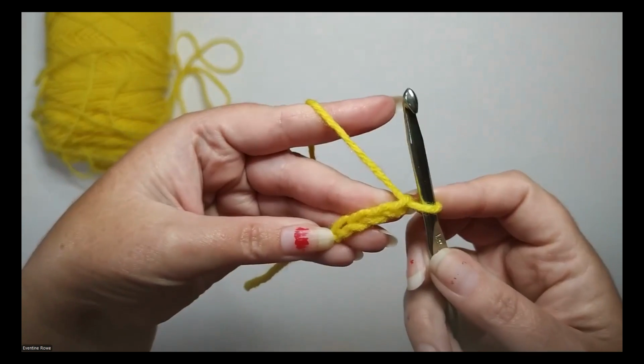All right, here we go. Let's get into this. When you get a pattern, generally it will tell you that it is US terms or UK terms. And if it doesn't, and you start to make it, and you're like, why the heck is this looking so different than what the pictures show? You might want to go see, like, they could be doing different terms. So what we're going to do is we're going to talk about US terms. We're going to cover those very quickly, what they look like. And then I'm going to show you a chart that just compares what US term equals what UK term. Okay. All right, here we go.